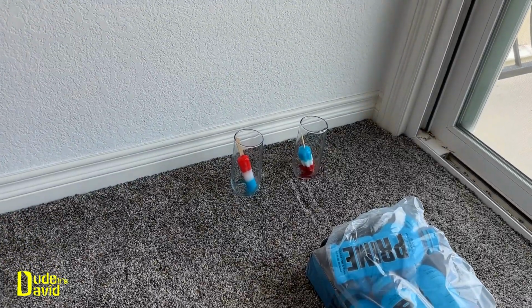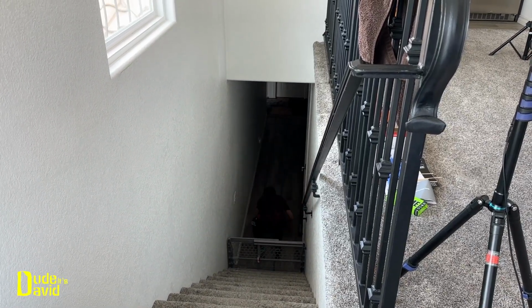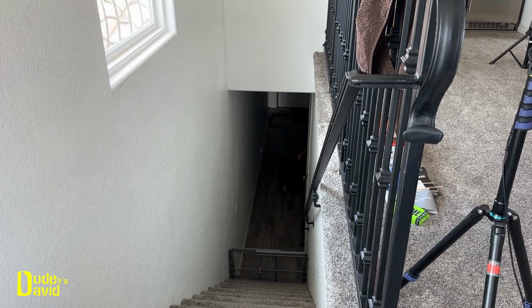Let's check on our melting popsicles now. Wow, I still barely haven't melted at all. I think we're gonna have to provide some assistance. Be right back. I'm gonna use a hairdryer to help this melt a little quicker.